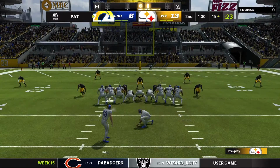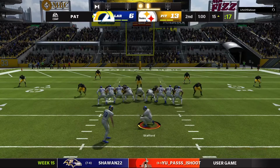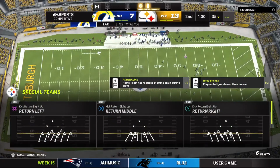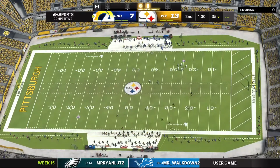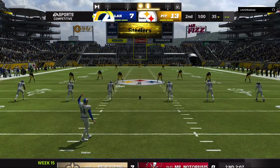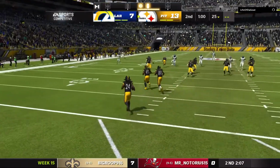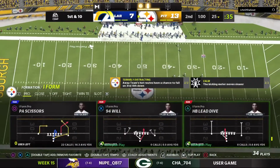Extra point attempt here still to come. And that'll make it 13-7. Makes the score Steelers 13, Rams 7. Out is the kickoff unit as they run up and send this one away. And a fair catch signaled for and taken successfully. The Steelers take over first and 10 at their own 25-yard line.